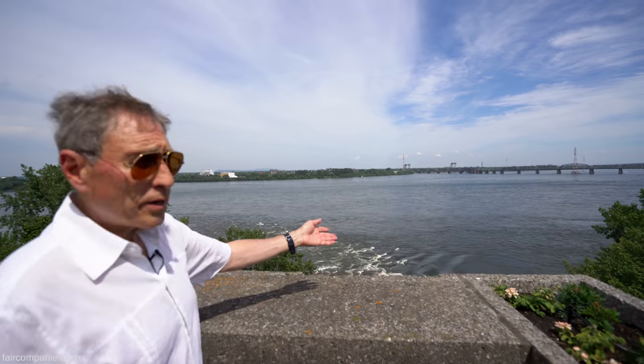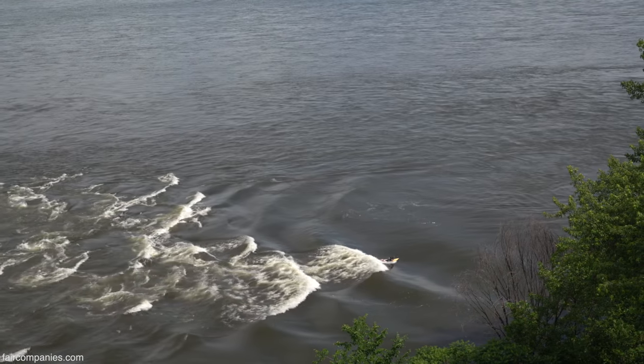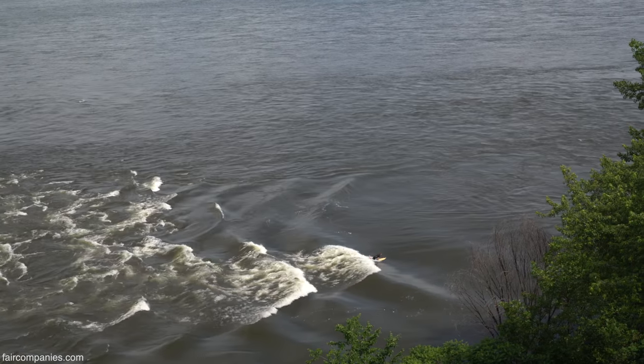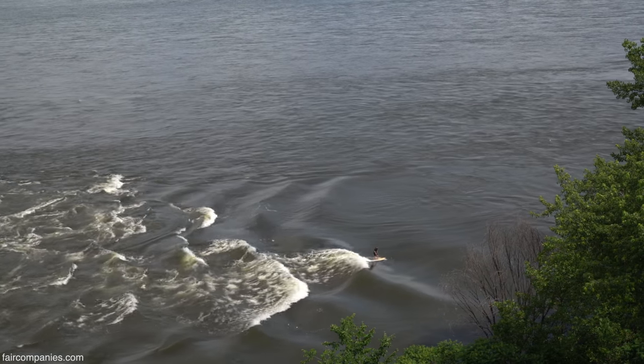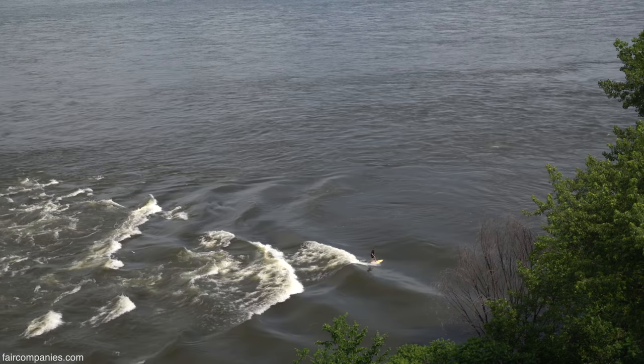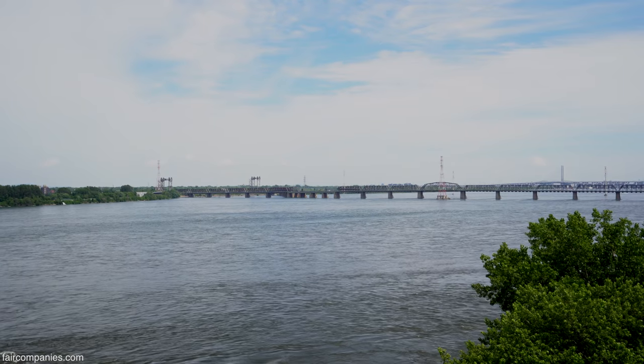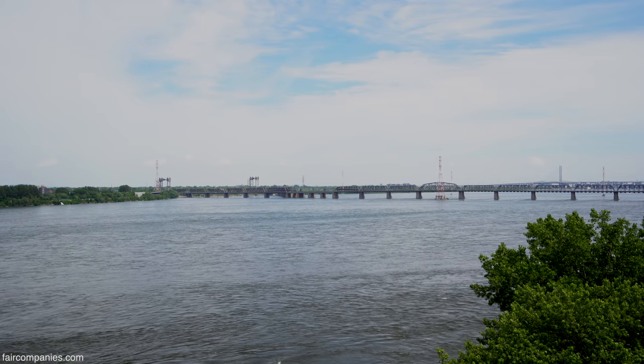Okay. And you get the perfect wave. Oh, wow. You Google perfect wave and you come to Habitat. It's stones in the riverbed, and the people like it because it's a constant wave. So they come here to train. And beyond, you're seeing our wonderful Victoria Bridge, built in 1860.